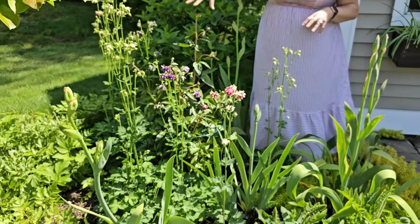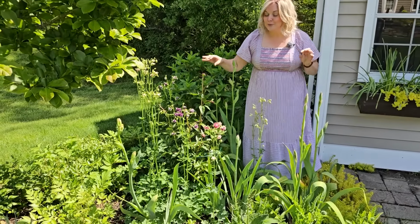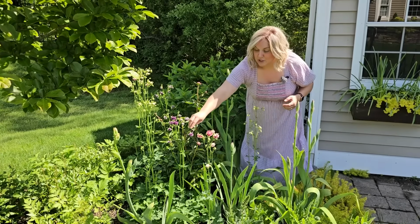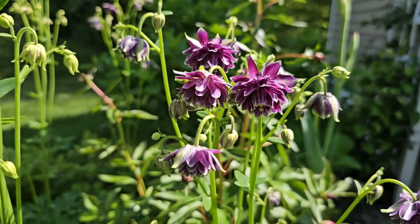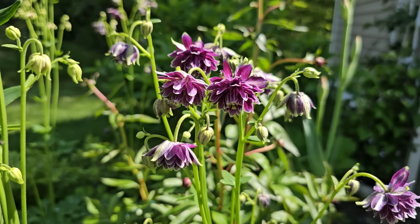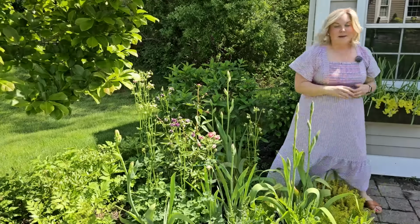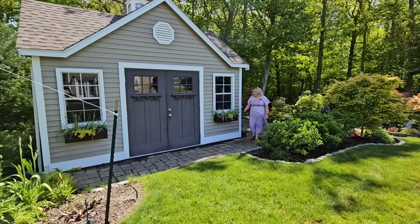This is a peony that I moved here, my Sarah Bernhardt, and this year, because I just moved it, I don't expect it to be as large as it has been in prior years, but it has quite a few blooms or buds, so I'm excited about that. And I have another Aquilegia or columbine here, and this is a purple variety. It's actually called Black Barlow, I believe, but it's also another really pretty one, and it combines nicely with the pink columbine.